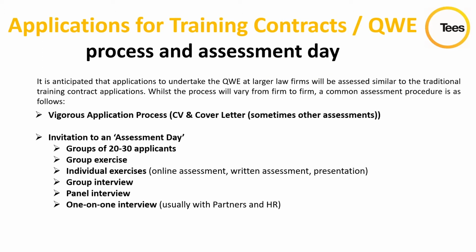So moving on to applications for training contracts and the QWE. It's anticipated that applications to undertake the QWE at larger law firms will be assessed similar to the traditional training contract. So whilst the process will vary from firm to firm as it does at the moment, the common assessment process is as follows. It's a CV and covering letter, and sometimes there is psychometric testing at this stage as well.